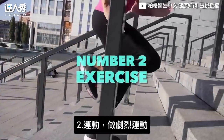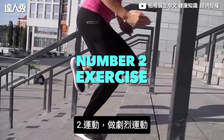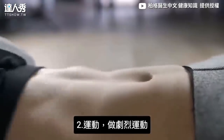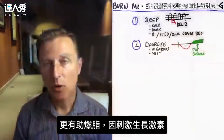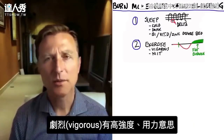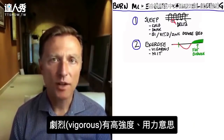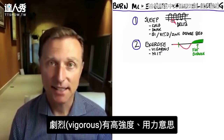All right, number 2, exercise. Not just any exercise, but vigorous exercise will help you burn more fat because it's going to increase more growth hormone. What is the term vigorous? What does that mean? It means done with force and intensity.